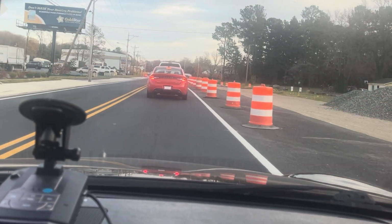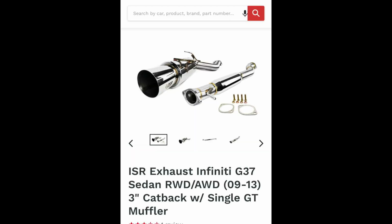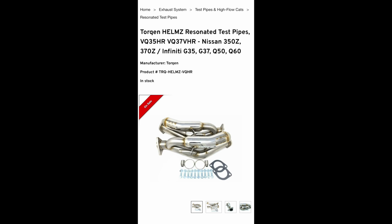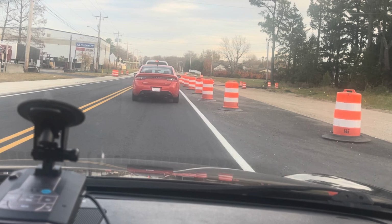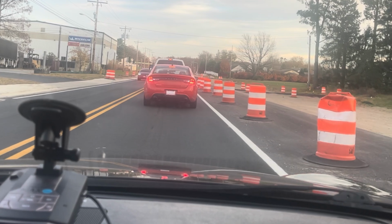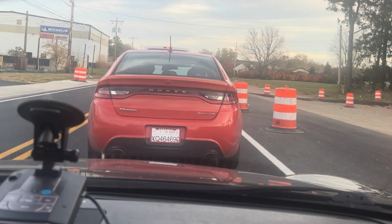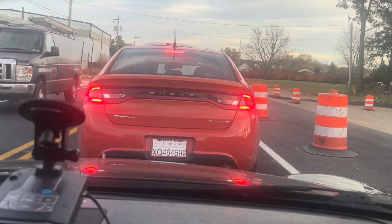And last but not least, for mid-tier, if you want a lower end exhaust, I recommend an ISR or a Rev 9 axle back itself, with ART pipes from Torkin on Concept Z Performance. Motordyne ART pipes are a little bit more expensive compared to Torkin, and they actually copied the design, believe it or not. I do think they have it on sale, but you have to double check and call the manufacturer itself to see if they have it. You can get test pipes for around $500 to $900 easily on ART pipes. In my opinion, those are the best test pipes.